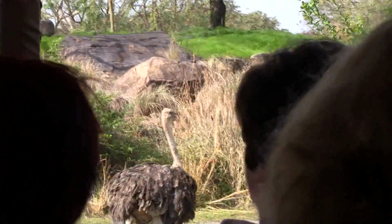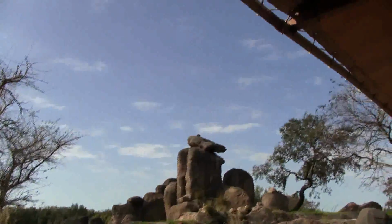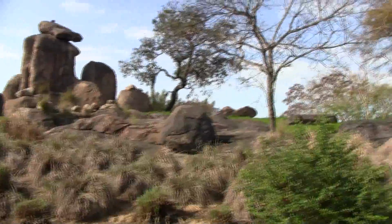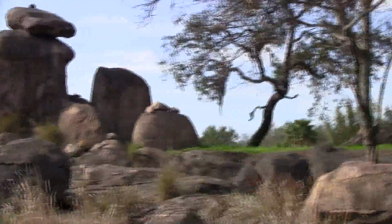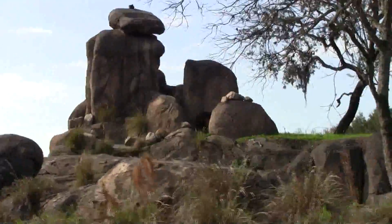Laying his eggs out here. You see him walking in front of us? He's kind of over this way. Look this way. See him? He's not going to let us by. Look at him pick up those feet. So over here. Oh yeah! There it is. Oh, look at the lion.